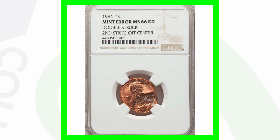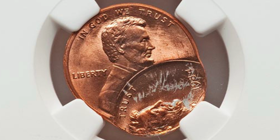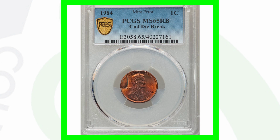Here is a 1984 Lincoln cent that has been double struck, the second strike being off center, graded by NGC at a mint state 66 red. This coin sold for over $165 at auction.